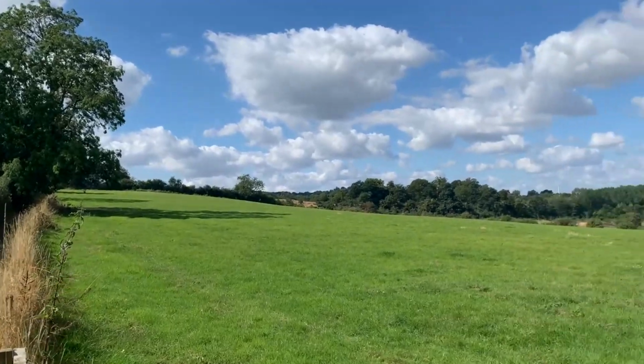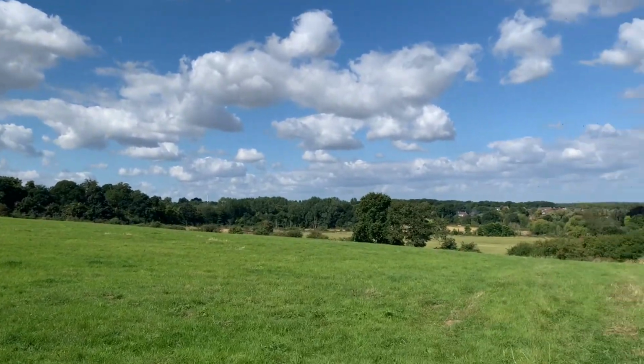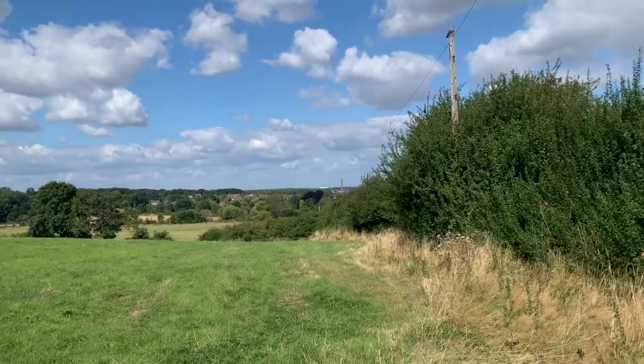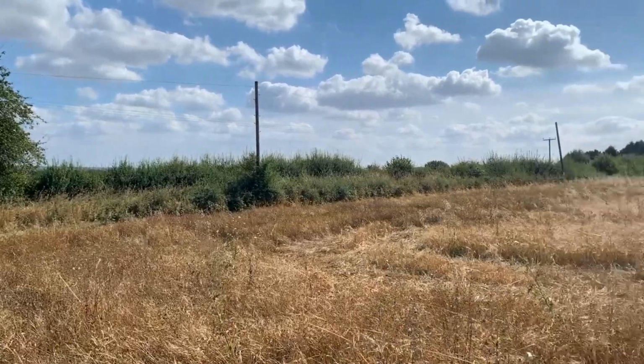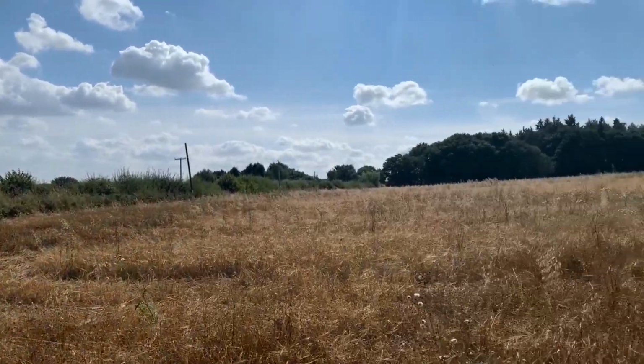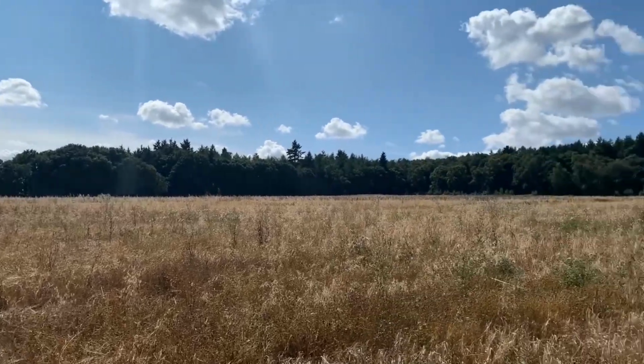So what is the impact of this change on our native plant and animal life? To find out, I'll be surveying some of the country's last remaining natural woodland and comparing it to some nearby farmland in order to assess the impact of human activity on biodiversity across the UK.